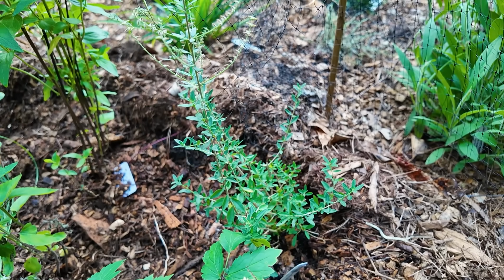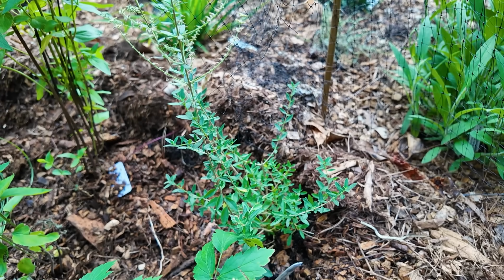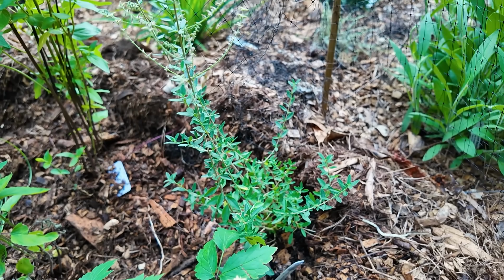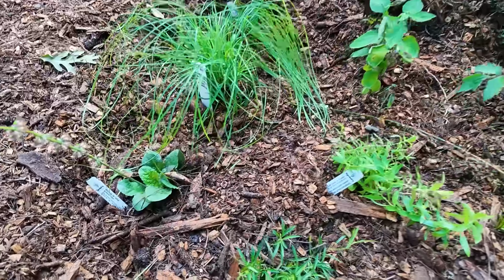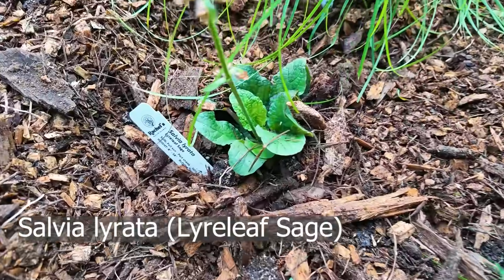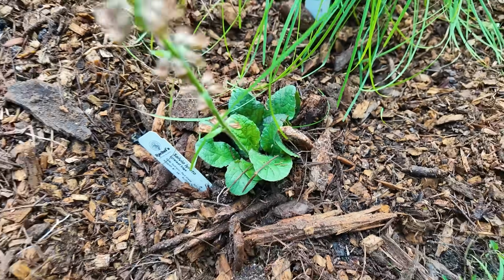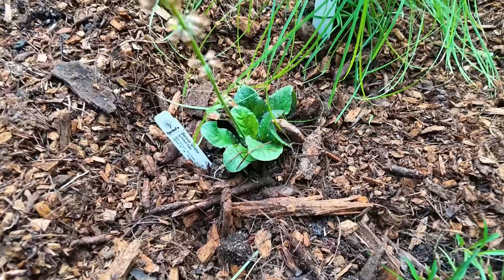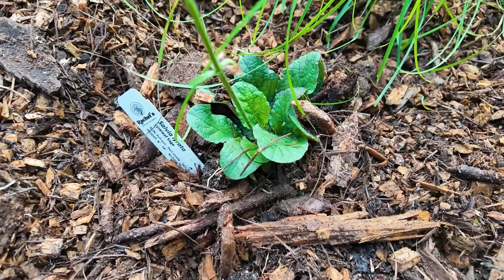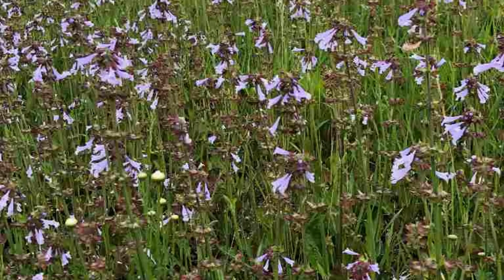But again, this is a verbena family member that's very, very drought tolerant. There is a salvia as well, a native salvia, Salvia lyrata, lyre leaf sage. Typically these salvia, these mint family members, aren't eaten by deer, but the deer will occasionally take the flowers off the top of this one. They'll get kind of lavender flowers from mid-spring to mid-summer. So this one's an earlier flowering salvia overall.